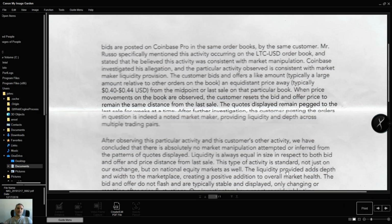Okay. Bids are posted on Coinbase Pro in the same order book by the same customer. Mr. Russo specifically mentioned this activity occurring on the LTC order book and stated that he believed this activity was consistent with market manipulation. Okay, Coinbase investigated his allegation, and particular activity reserve is consistent with market maker liquidity provision. Okay, that means those two trades I've been monitoring, which at the time I didn't know were the market makers in 2018. They just told me they were the market makers.